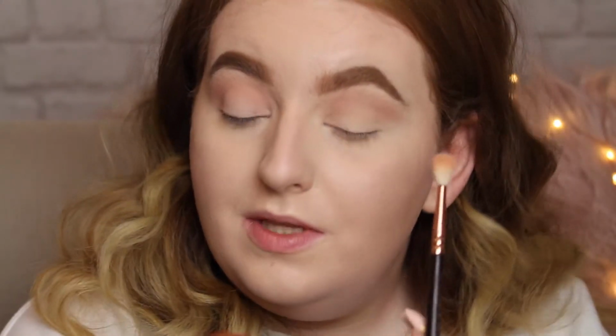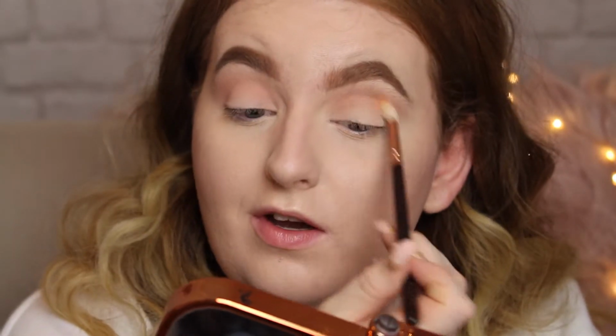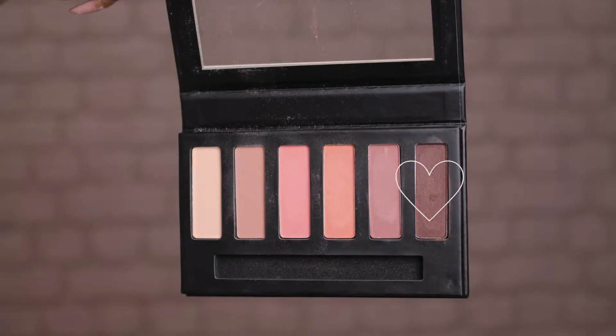That didn't really add a whole lot. Come on, I really want these eyeshadows to work. Gosh dang it. I feel like they're blending very well, but the pigment is just lacking. I'm gonna now go in with the number 6, which is the darkest shade. I'm gonna go right towards the lash line and kind of create a smoky winged liner.